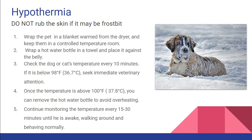Hot water bottle, again, you got to be careful with that. If they're down, they're not moving away from a hot object, so be very careful with a hot water bottle too. Put it on you and rest it on there for a while, and if you're okay with it, they should be okay with it. If their temperature is below 98, do these things, but bring them in, because we're going to need to slowly warm them up, probably give them fluids, and make sure that, again, we don't have organ dysfunction from being cold too long.